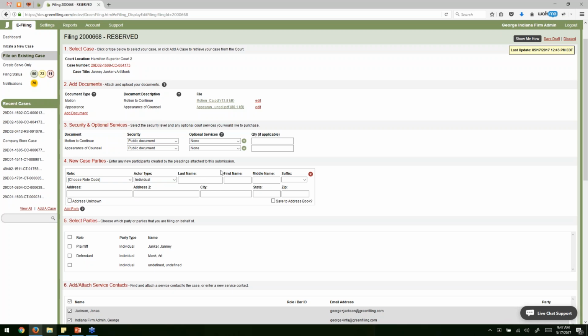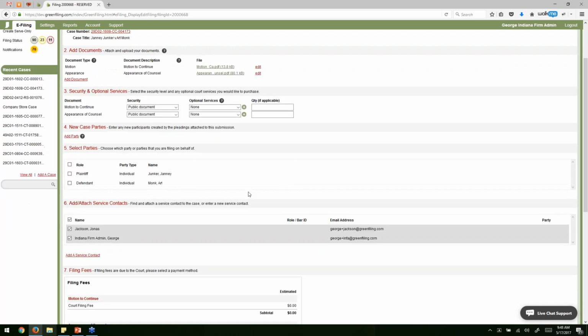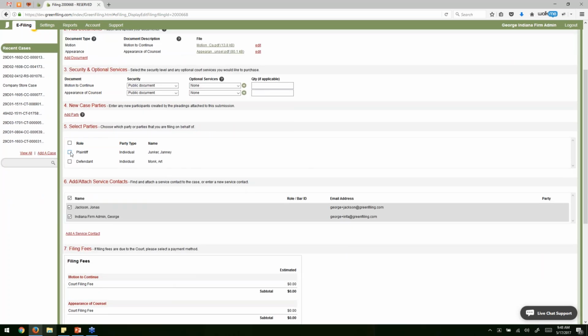And just like we did on the new case filing, we'll just choose the role and then go ahead and fill in that party information. For this example, I won't do it. I'll use this red X to actually remove that party. And then I'll continue on to section 5, where I'm going to select the party I'm filing on behalf of.